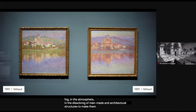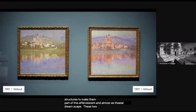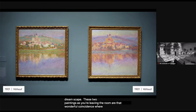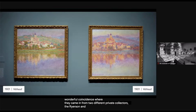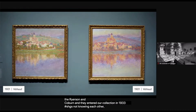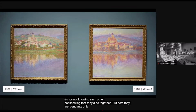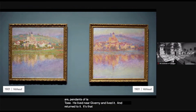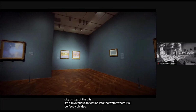These two paintings, as you're leaving the room, are that wonderful coincidence where they came in from two different private collectors, the Ryerson and the Coburn, and they entered our collection in 1933, not knowing each other, not knowing that they'd be together, but here they are, pendants of Vétheuil, the city that he often returned to, really near to Giverny. He lived there and he returned to it for some of his motifs. And again, it's that feeling of dissolving. And this time you get the sense of the city on top of the city. It's a mysterious reflection into the water where it's perfectly divided into the middle between what is real and what is in the shimmery, watery surface.